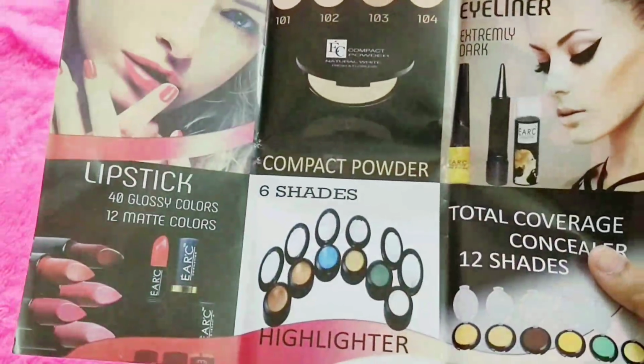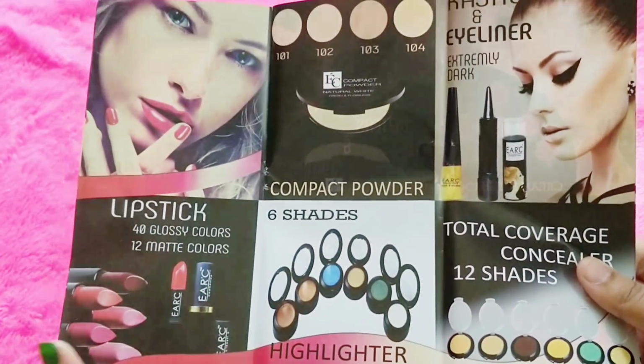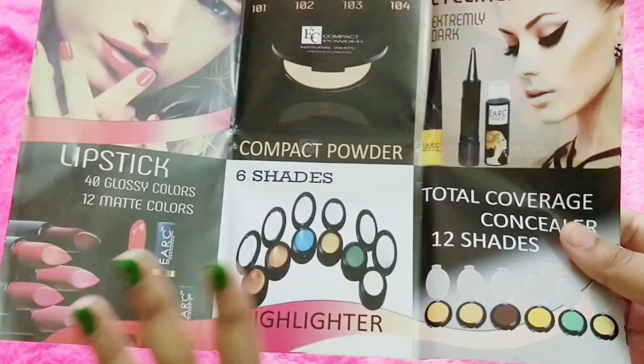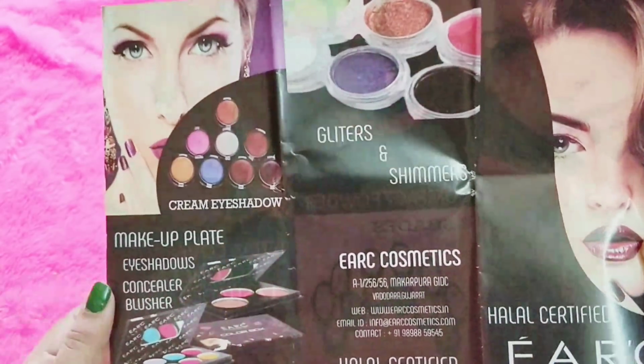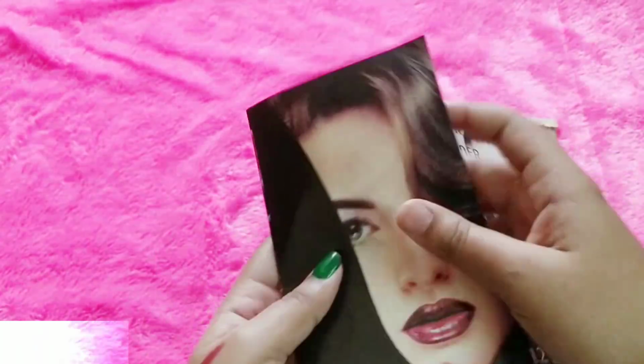There is also a pamphlet that talks about all the products that Yerk has: highlighters, compacts, eyeliners, lipsticks, concealers. Wow, that is a pretty full-fledged brand, with glitters and shimmers. So I'm really excited about this brand.